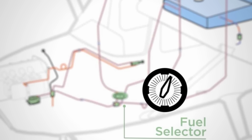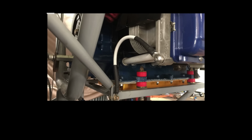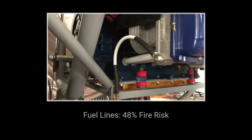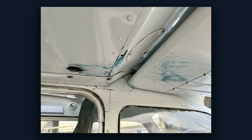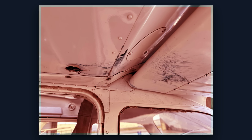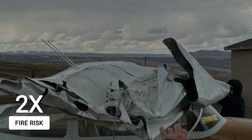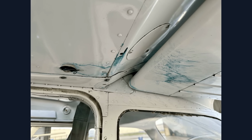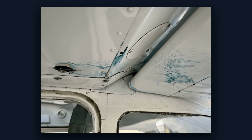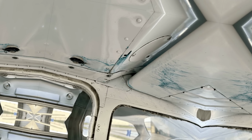In a high-wing aircraft, the fuel system is brutally simple. Gravity feeds fuel from tanks in the wing, down metal lines that run through the A-pillars, and straight into the engine. That same gravity keeps working after a crash. If a line ruptures or a fitting tears loose, fuel pours into the cockpit, even if the master switch is off. NTSB records show that high-wing gravity feed systems are linked to a higher rate of post-crash fires, nearly double the involvement seen in low-wing, pump-fed designs. The reason is as basic as water flowing downhill. Gravity does not care if you are upside down or trapped. The fuel lines are routed just inches from your face. If the tank is breached, fuel finds the lowest point, and that is often the cabin.